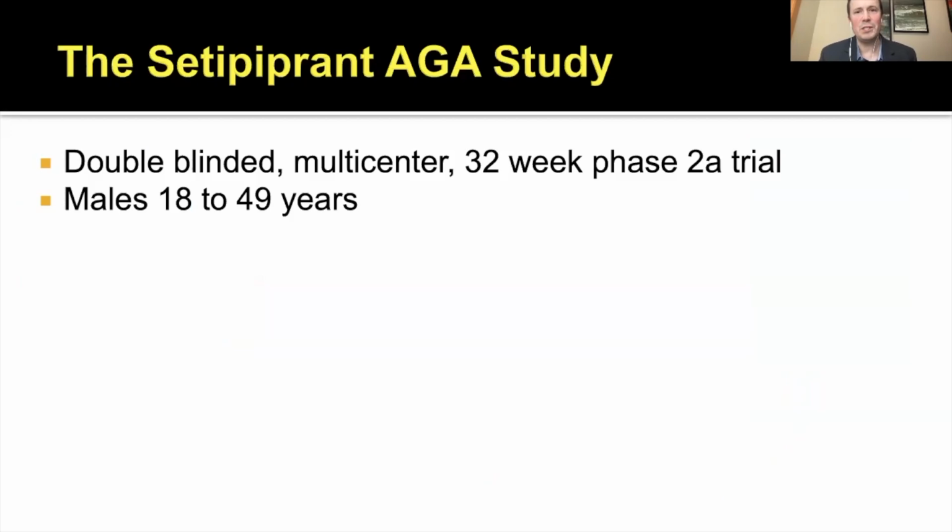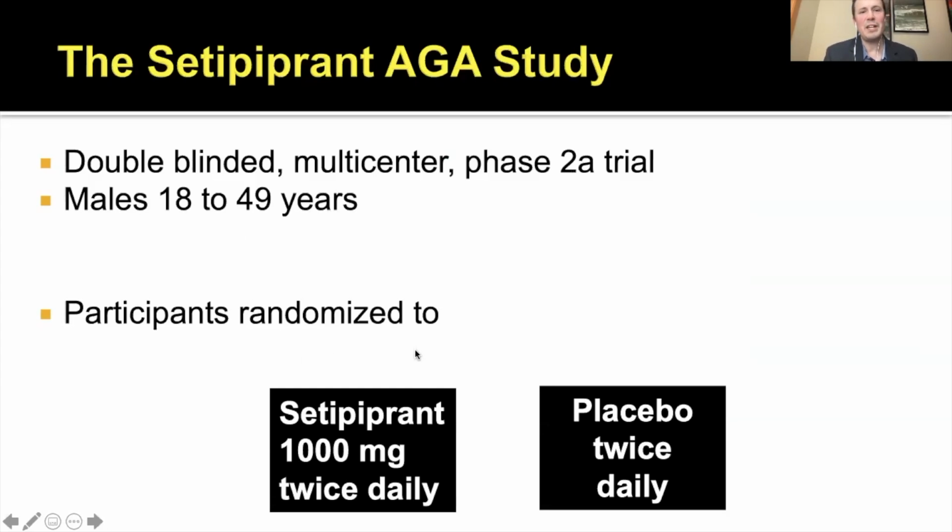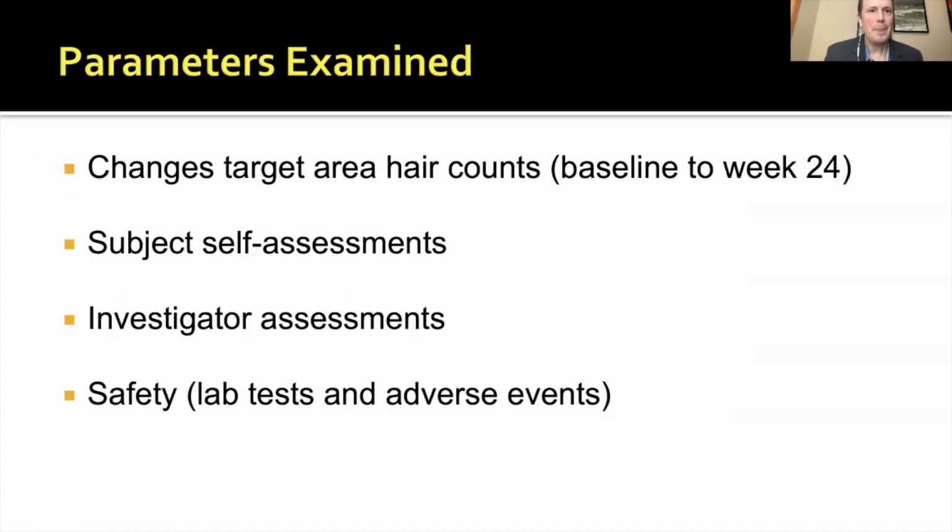So this was a double-blind, multi-center study, 32 weeks. It's a phase 2A clinical trial. It looked at males 18 to 49 years of age, and patients were randomized to either Setipiprant, 100 milligrams twice daily, or placebo twice daily. The study investigators looked at target area hair counts. How much hair is growing in a little target area? What do patients think of their results? They don't know if they're getting placebo. They don't know if they're getting the real Setipiprant drug, but what do patients think? What do investigators think when they look at the scalp? And how safe is this drug?